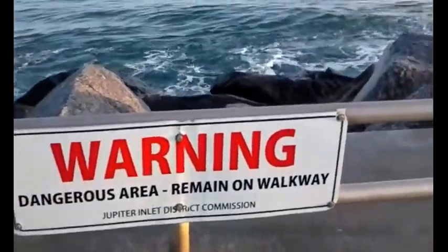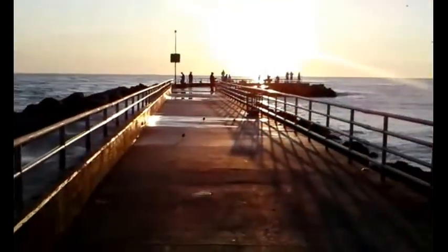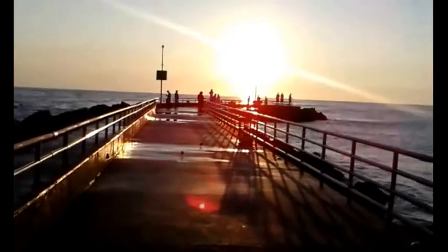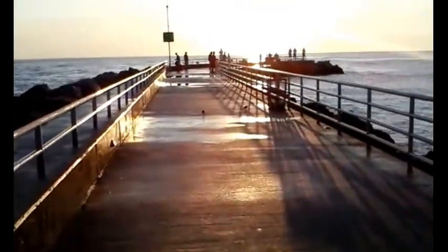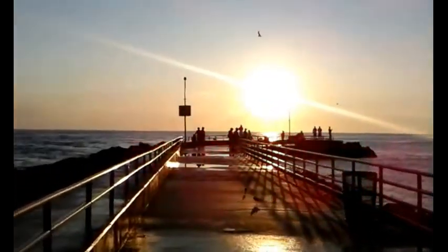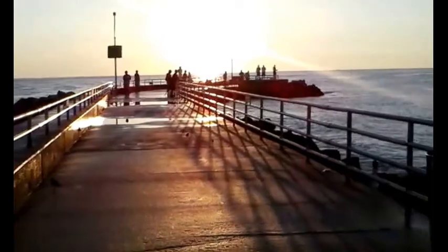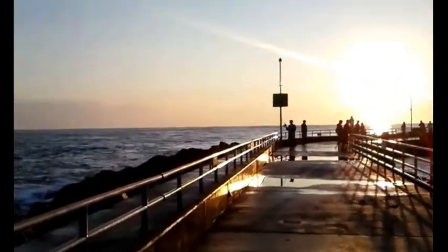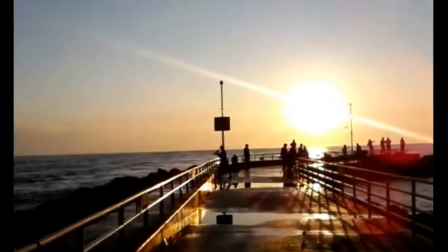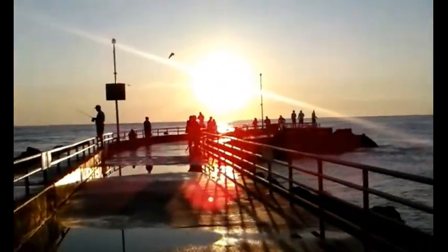Dangerous area, remain on the causeway. You can see this particular jetty here has metal beams here to guard it. In the water, you can see how the water's wet here because it actually hits and splashes over. Hope it doesn't get me wet here. I think the Jupiter Inlet is one of the most dangerous ones in Florida, if I'm not mistaken.